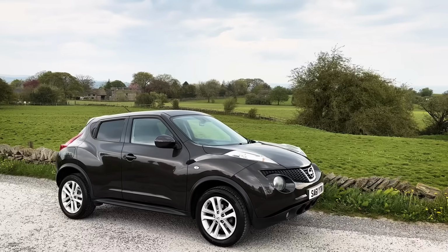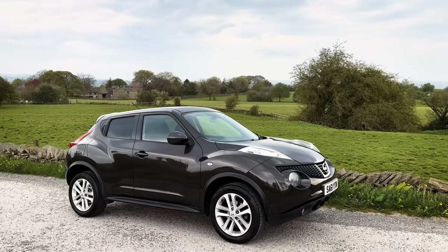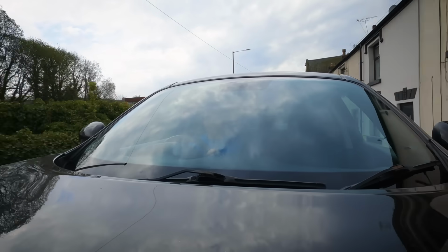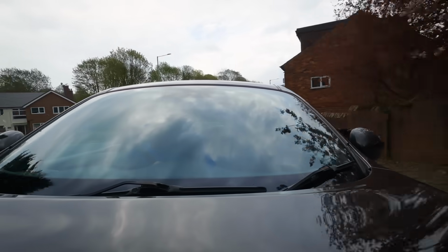If you bear in mind I paid just £2,000 for it, I've spent about £500 on it. So it should leave me with a profit of, well, pre-tax and pre-VAT, of around £1,500. And if that's the case, I'll be over the moon. It's a really good return on investment. What I'll do now then is park up somewhere scenic and I'll talk you through my bills. See you in a second.